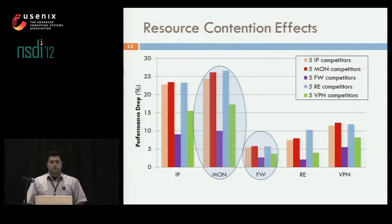So the rest of this talk is about making sense out of this picture, understanding what makes an application be sensitive or aggressive, and how we can use this in order to accurately predict the performance.